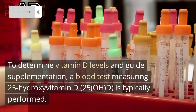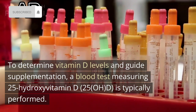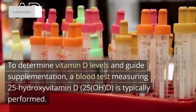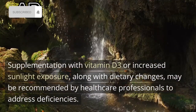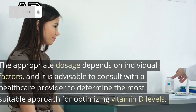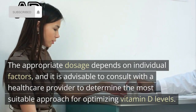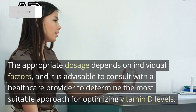To determine vitamin D levels and guide supplementation, a blood test measuring 25-hydroxyvitamin D, 25-OHD, is typically performed. Supplementation with vitamin D3 or increased sunlight exposure, along with dietary changes, may be recommended by healthcare professionals to address deficiencies. The appropriate dosage depends on individual factors, and it is advisable to consult with a healthcare provider to determine the most suitable approach for optimizing vitamin D levels.